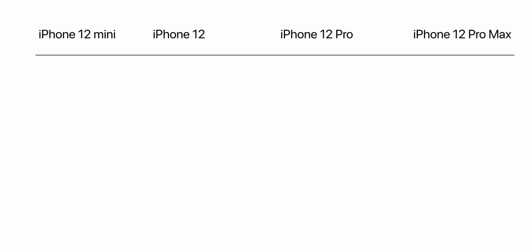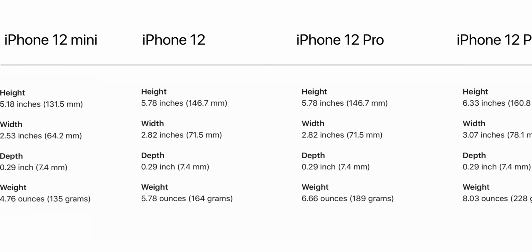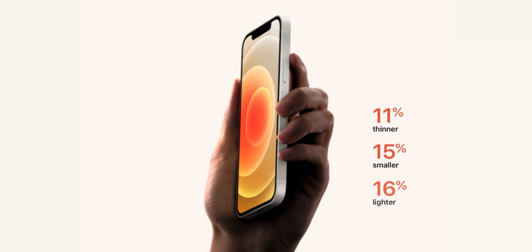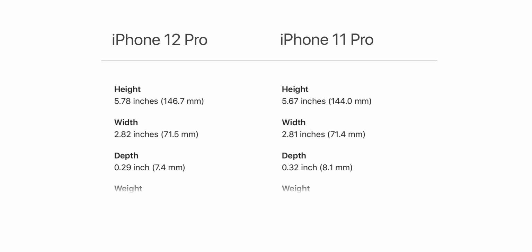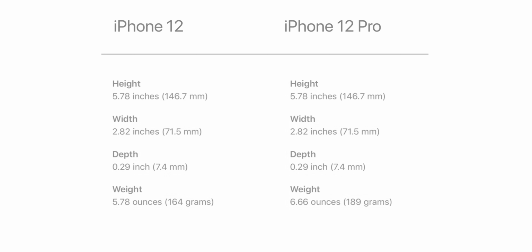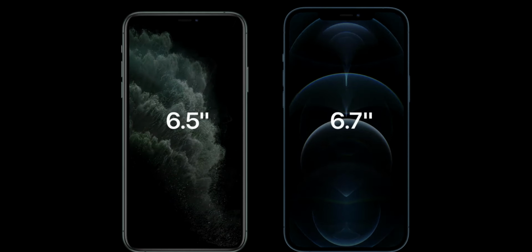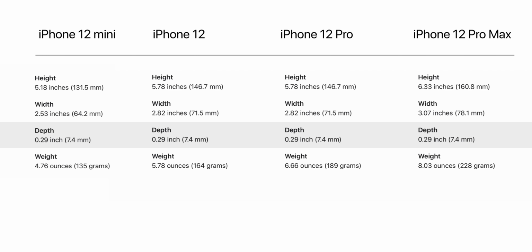What's not so same are the dimensions and the weight. iPhone 12 mini is the lightest at 135, and they go on increasing with Pro Max clocking in at 228. Now compared to last year, the 12 is actually smaller and lighter than iPhone 11. The 12 Pro, on the other hand, is slightly bigger than 11 Pro, but roughly the same weight. Both the 12 and 12 Pro now have the exact same dimensions, with the Pro being heavier due to the stainless steel sides. The 12 Pro Max is also slightly bigger than 11 Pro Max, but with the same weight. And all iPhones this year are 7.4mm thick.